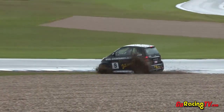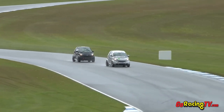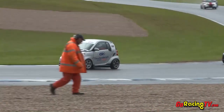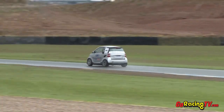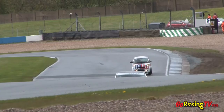No, into the gravel trap was number 9, and that was close. That was close for Jake Jackson. That looked like that could have dug in and gone over. Smart cars are extremely kind of pocket rocket sized things, and they don't like gravel traps very much, that's for sure. So Jake Jackson gets away with one of his 9 lives intact here.